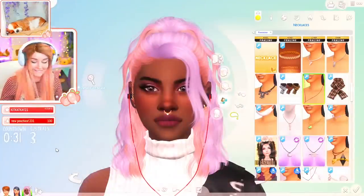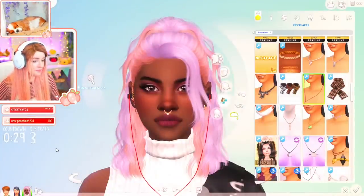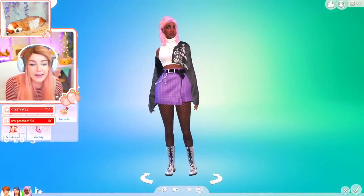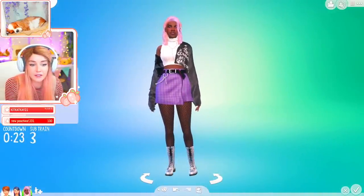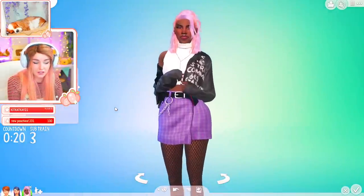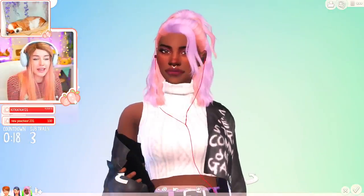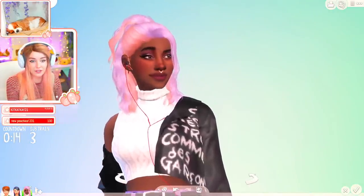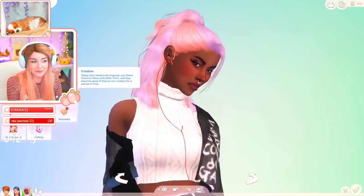There we go. Okay, and then her traits. So, I kind of see her as being into music. But then I also kind of see Hazel as being the painter of the two. So I'm gonna make Hazel creative.